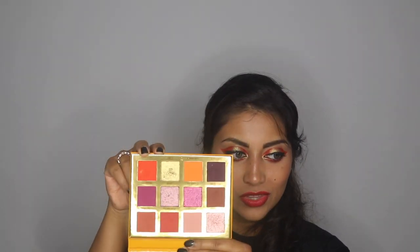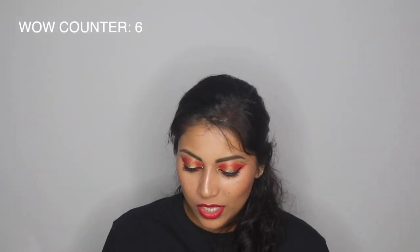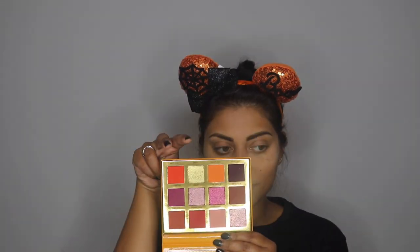But these two drew me in as soon as I opened the palette. I was just like, what? I don't know if they're picking up on camera, but they're amazing in person. Wow. I just love these two colors. And I feel that the placement is really great because this, sitting next to this, makes this bright orangey red pop out even more.